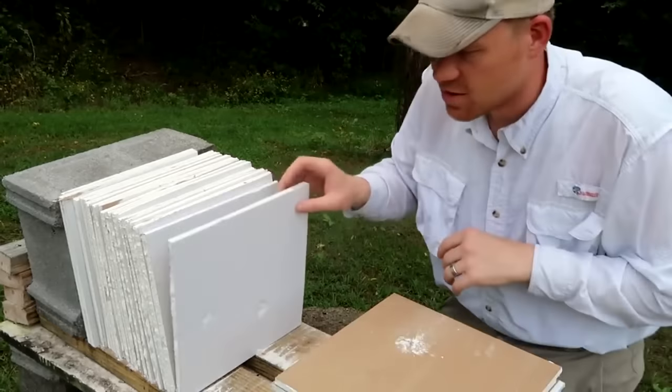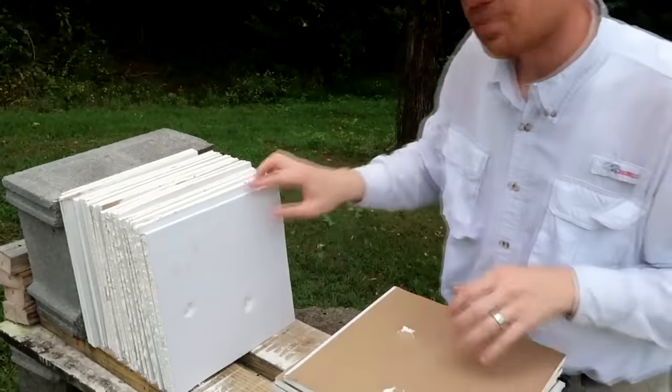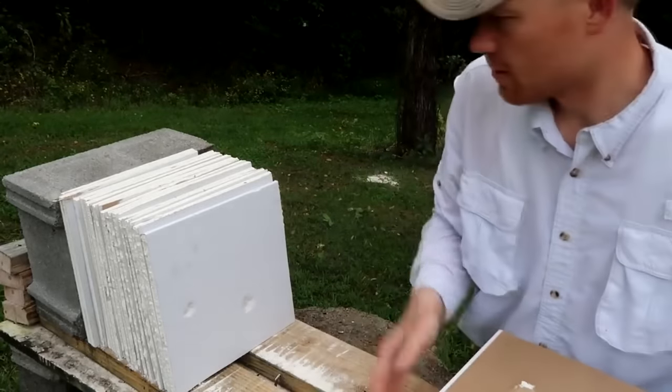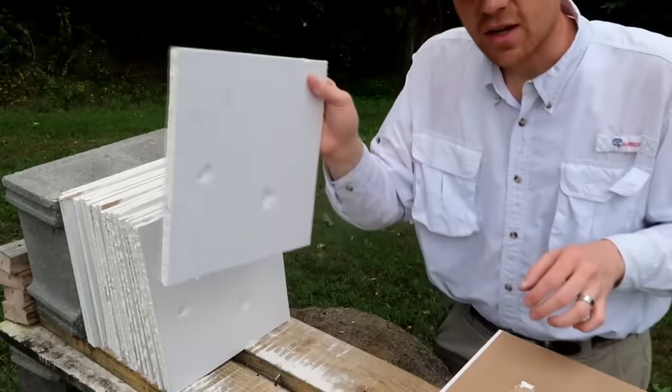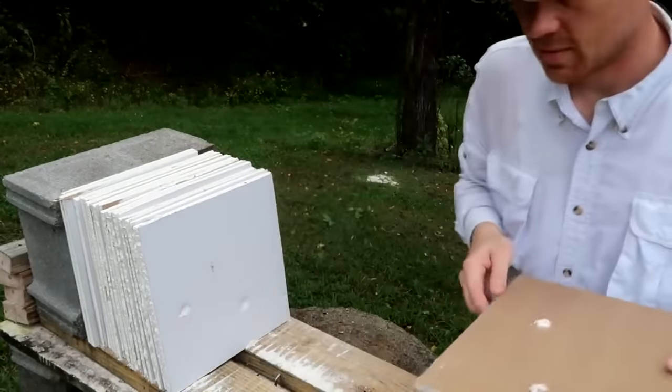1, 2, 3, 4, 5, 6, 7, 8, 9, 10, 11. Okay, so this is number 12. Number 12, still two holes out the back. Let me get this out of the way here. Number 13, still two holes out the back. You can see the holes are getting bigger.